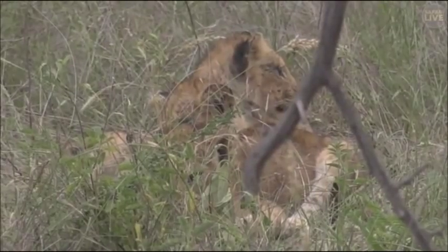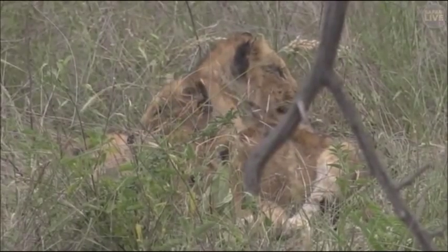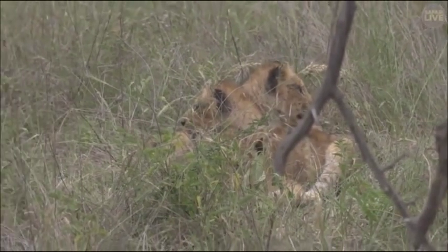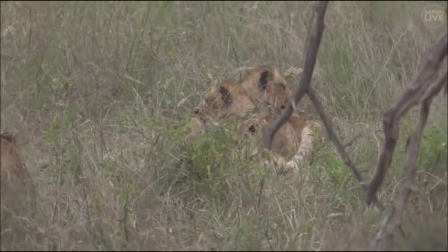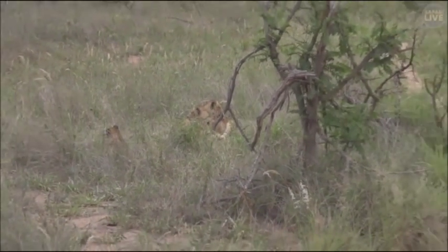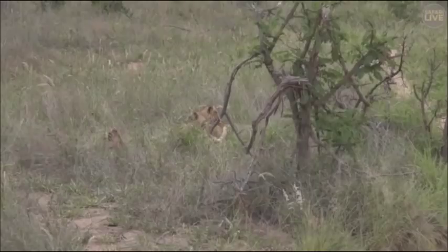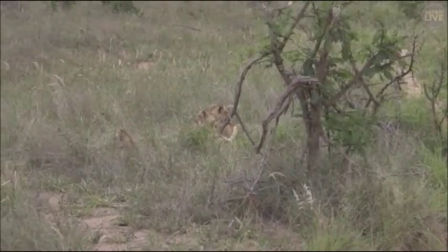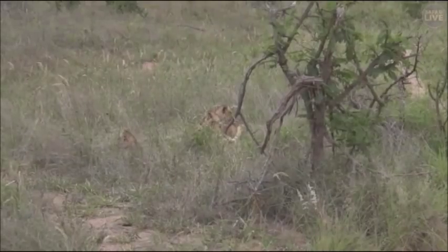What's also interesting is that these cubs have not exactly chosen the best spot to lie up, because they're clearly out in the open. They're very easy for us to spot, and they're small and vulnerable. I'm guessing they're only around 3 months of age, there and thereabouts. I don't know the exact date, but for them to just be lying out in the open like this certainly isn't ideal.